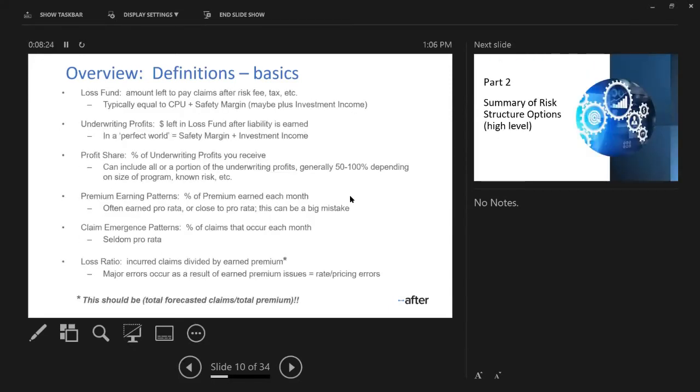We're almost done. Last page of definitions. Loss fund is the amount left to pay the claims after the risk fee, the premium insurance tax, and so on. So it's typically equal to the cost per unit plus the safety margin, and maybe plus some investment income. Underwriting profits are the money left over in the loss fund after the liability is earned. So in a perfect world, it would equal a safety margin plus investment income.